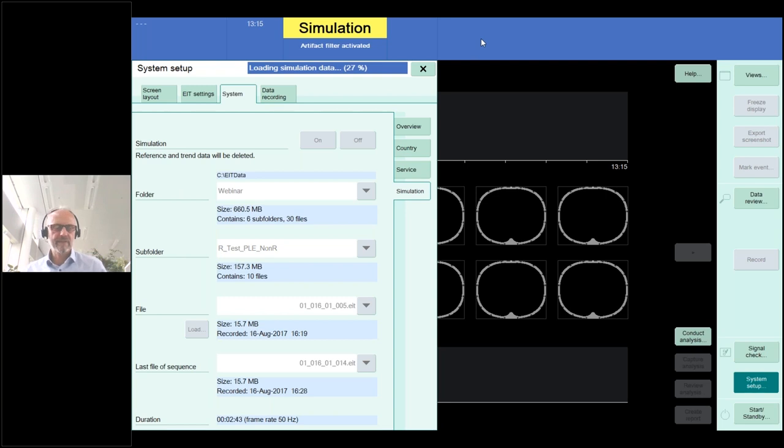And that is a file from a patient where pleural effusion was determined. So remember those purple spots that I demonstrated to you. I will do it at the very end, because I first want to load the data. So I have already the display and the trend data, so we don't have to wait any longer.